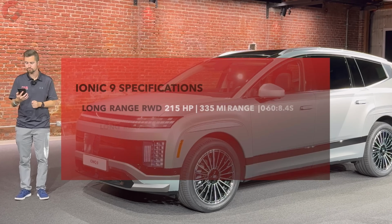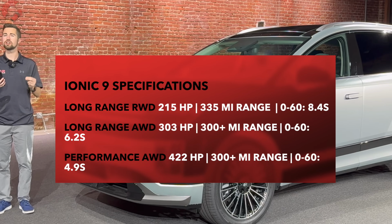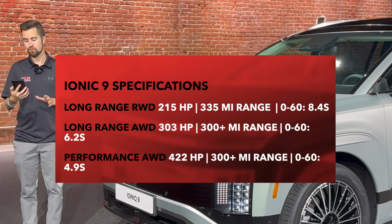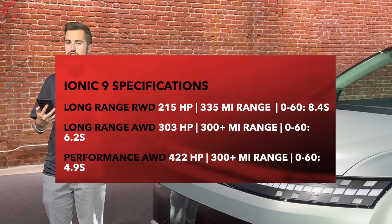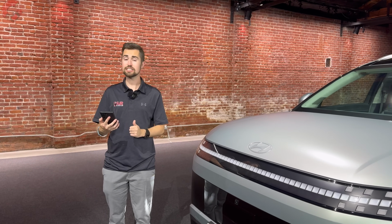335 miles. Now, in terms of the long-range all-wheel drive, that one's going to have 303 horsepower, and we don't have any official range estimate for that model yet. However, the performance of it increases substantially, so it goes from an 8.4 0 to 60 with the rear drive model to only a 6.2 second 0 to 60 with the all-wheel drive model.